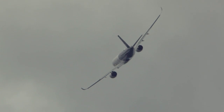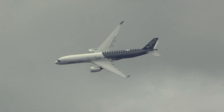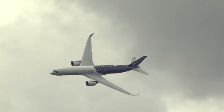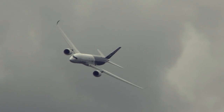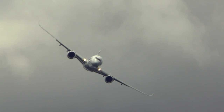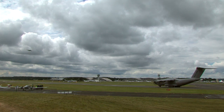Extra wide 221-inch internal fuselage, as the A400 is also lining up, preparing for its display. 53% of composites going into the building of the 350. It's actually got a common type rating with the A330 family. Of course, that cuts down on costs of pilot training, and the speed of the conversion training is considerably shorter, therefore saving a load of dosh for the airlines.